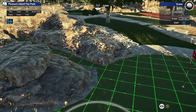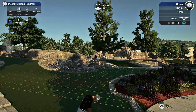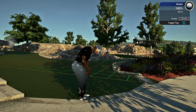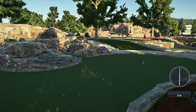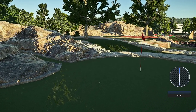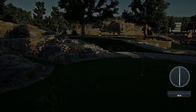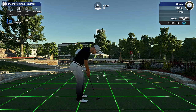That, you know, that's not too bad, actually, because you've got the slope. It's going to pull it round to the right. If I hit it hard enough, though. Come on, up, up, up, up. Yeah, that's not too bad. I would have loved to have got it through that gap though and then come all the way down there. Okay, little straightforward putt here.